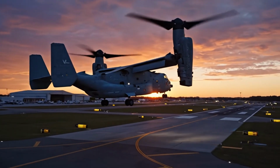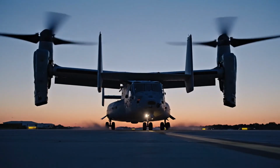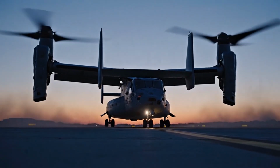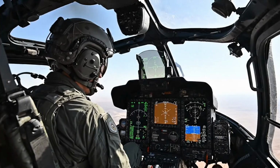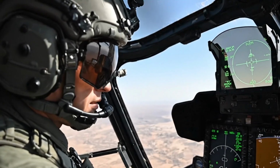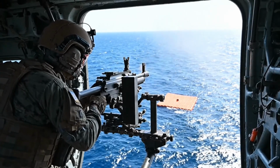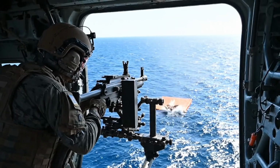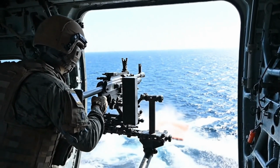Regardless of ambient light, the Osprey performs its critical maneuvers flawlessly, a vital component of rapid global deployment strategy. The operation includes specialized attack assets, providing close air support and precision engagement capability for advancing ground forces. Naval and air forces continuously hone their skills through live-fire exercises, ensuring high readiness and accurate engagement of maritime targets.